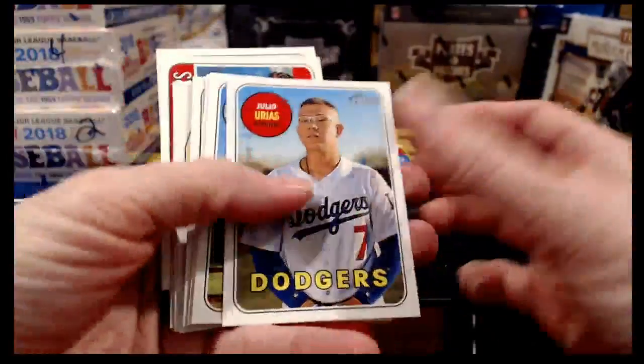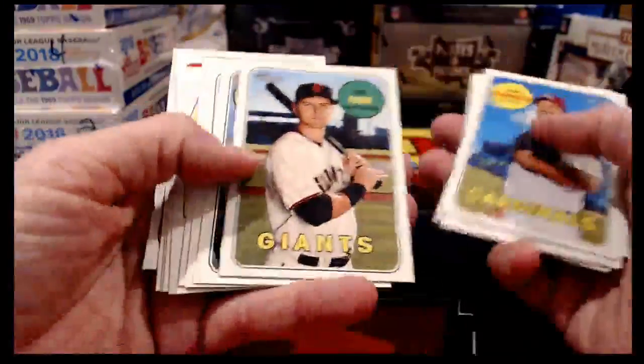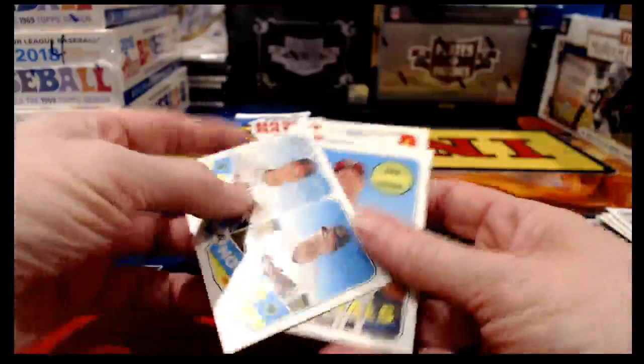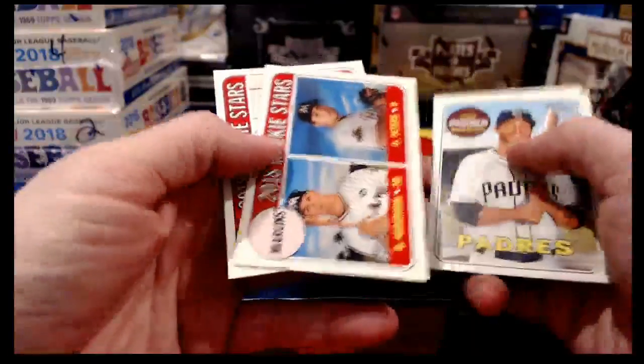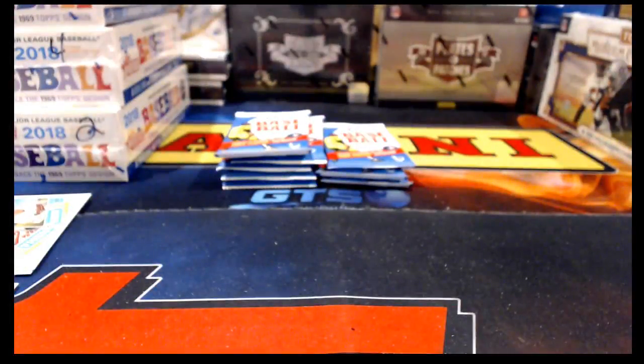And remember, all of those league leader cards are going to be divvied up at the end of the break using random. Same thing with Then and Now. I don't know if I said that earlier, but it'll be the same thing because, again, it's got 2 different teams on the card. So we will use random to take care of that as well.